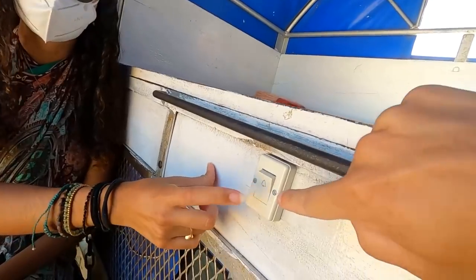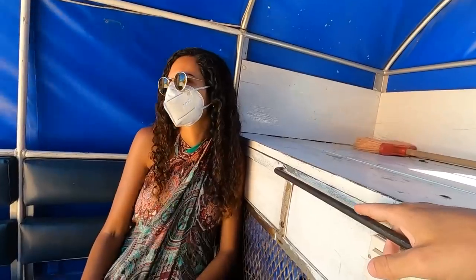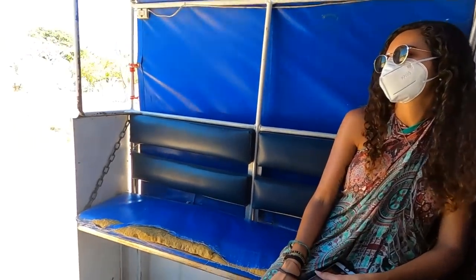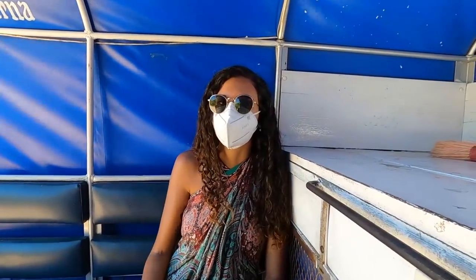So it turns out we missed our stop. The locals that were in here just told us that we should have got off before. So I guess you gotta know where you're going. We told him the place, Punta Zicatela, so I thought he was gonna tell us, but I think he stopped there, but we didn't know it was the place. You have to use this to stop. Yeah, we have to know where to stop. And we don't. So now we're just looping around. Not the most comfortable way to get around. No, but I heard it's very cheap.